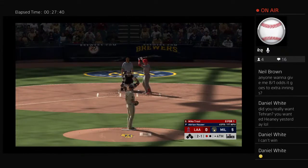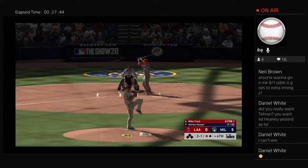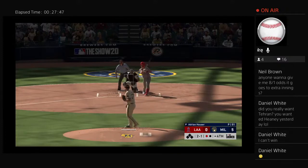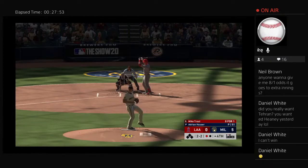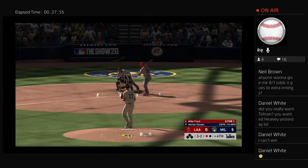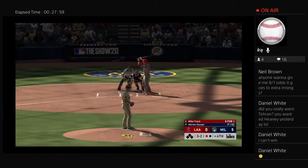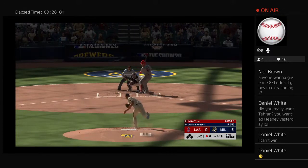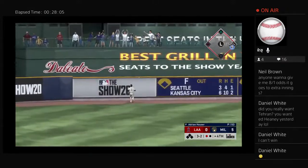Had nibbled the corner there, but missed. 2-1. Now the pitch. Not a time to fool around right now on a 3-2 count with the middle part of the order coming up. Expect a good pitch to swing at. Hit high and deep out to left field. Gone!